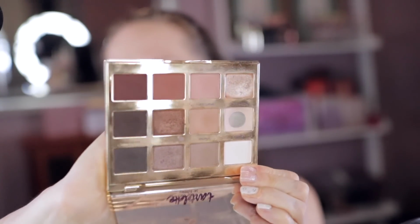Let's go back in time to when this palette was so popular, and to this day, it is still one of my favorites, to the point where I had to get the big giant one that just came out several months back, but it's this one here. This is the Tartelette in Bloom palette. If you like warm looks, I think this is a must have.